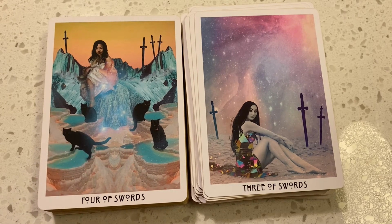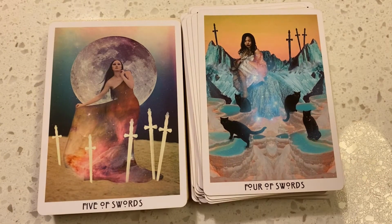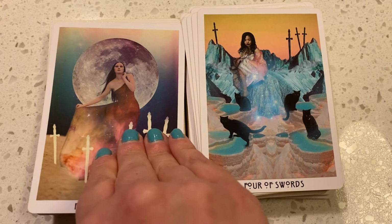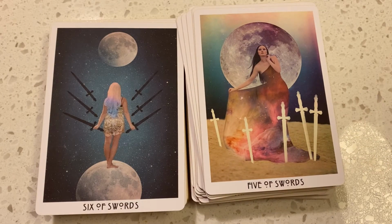Oh my gosh, the cat's so cute. So cute. I mean, yeah, if I was surrounded by a bunch of cats, I would be having a Four of Swords moment. I would be parked and taking a rest.